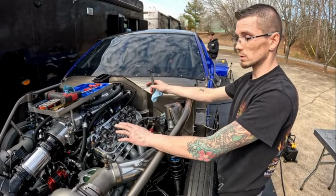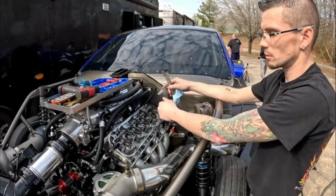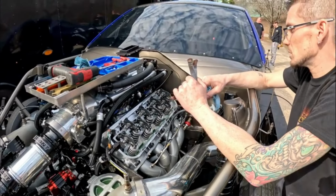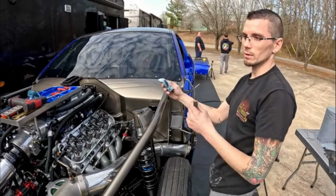99% of the time, we don't touch them. They're good. They're the best of the best. All Jesel stuff. Our push rods are drumsticks, you know what I mean? It's good stuff, and it's made for high horsepower applications, and that's what we're doing with it.